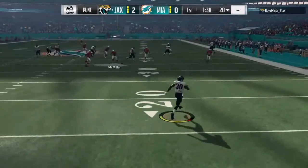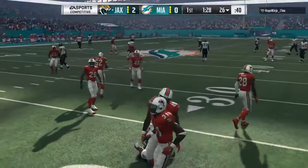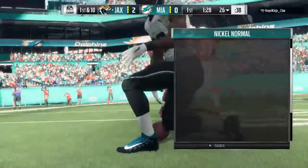He'll return it from the 6. And some room to roam now. Jags taking over on offense here in a second.